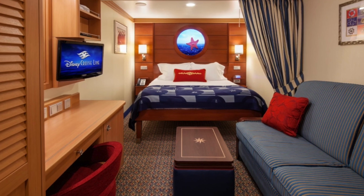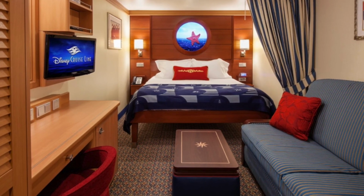I know I just said if you're going on a short cruise, you won't be spending a lot of time in the room, but also if you're going on a long cruise, getting an inside room will save you a ton of money. So if you're going on a 7-night or a 10-night cruise, you may decide to save money that way and just spend a lot of time not in your room, out doing all the things you can do on a cruise ship. So definitely don't skip on the inside room.